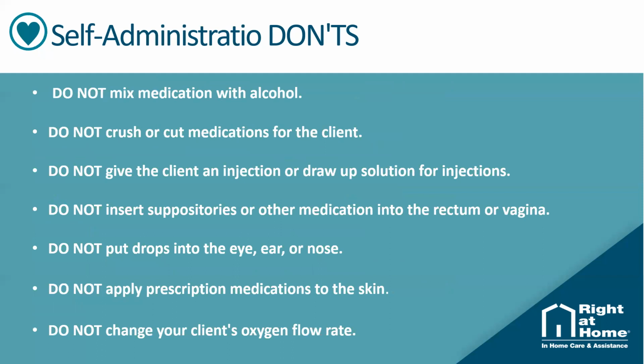We cannot mix the medication with alcohol, or we cannot crush or cut the pills. We cannot draw up a syringe for insulin, but we can see if it's the right amount. We cannot do any kind of suppositories or enema or anything of that nature, no medicated creams. We cannot put the eye drops or ear drops or nose drops in their body. We have to make sure they can do that and we can assist them.